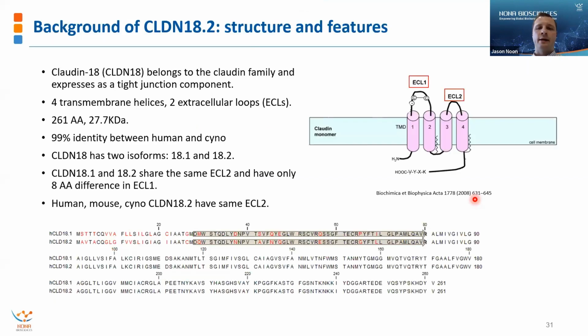So we all know, or many of us know, that Claudin 18.2 is a relatively difficult target. In order to get 18.2 specific binders, we need to target ECL1, extracellular loop 1, because this does have different amino acids between Claudin 18.1 and 18.2, whereas ECL2 is identical. And in addition to getting 18.2 specific binders, we also want to see binding to cyno, and potentially mouse Claudin 18.2 as well. So this target is interesting and relatively challenging, and we wanted to see how our platform could do.